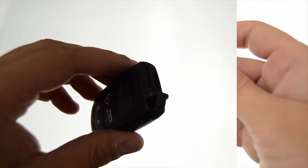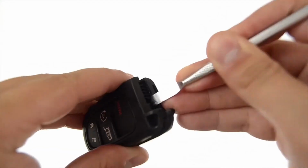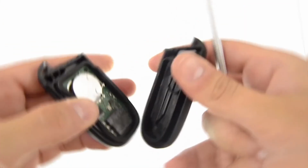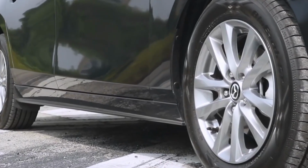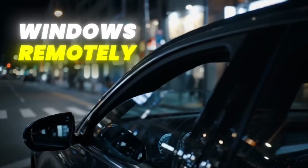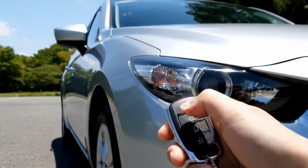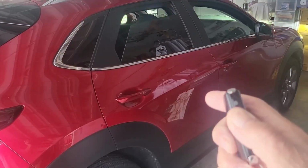To enable this, you need to open the key fob, remove the trim, pop the button out, and trim the blocking tabs using simple tools like a toenail clipper. Mazda 3 owners with 2022 and later model years have access to a specific key fob trick for controlling their vehicle's windows remotely. This feature involves pressing the unlock button exactly 4 times, then holding the button down on the 4th press to activate window control functionality.